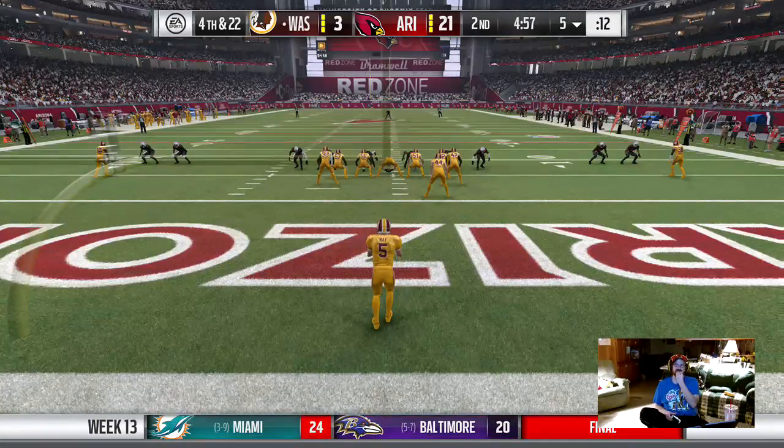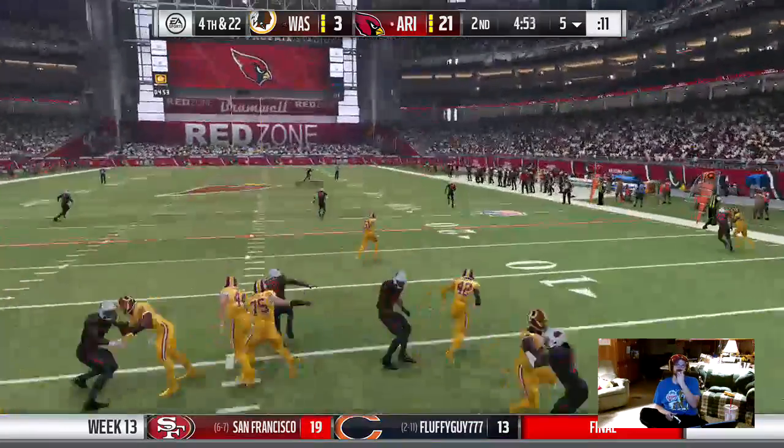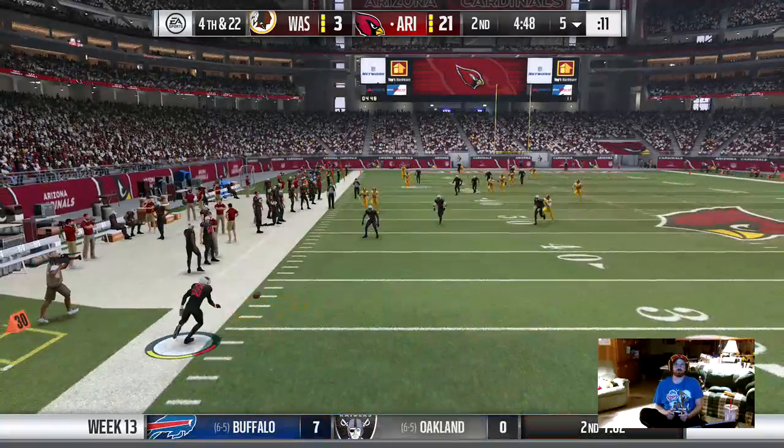They can create points using their defense too. Vernon Davis was wide open this time. I don't know how Cousins didn't throw that. A short drop, but he's able to get it out, and this is a good kick. I have yet to block a punt.